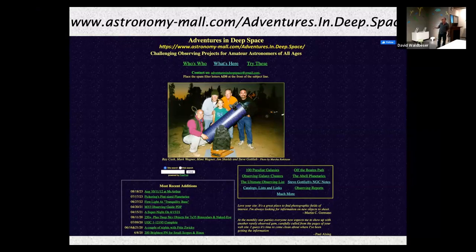And on this page, inside that box on the right, it may be very hard to read, but it says Steve Gottlieb's NGC notes, and I have notes there of all 7,840 objects. It's the only modern record anywhere of all the visual observations of the entire NGC, as well as a few thousand IC objects also.